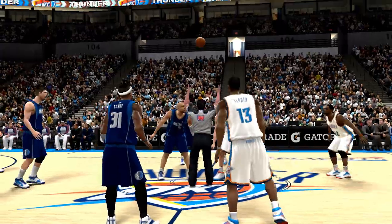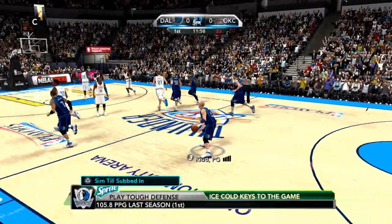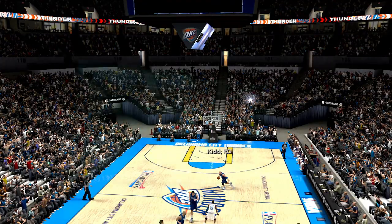Now let's check out the Sprite ice-cold keys to the game. And as we take a look at Dallas, Clark, what's the key against this Thunder squad?